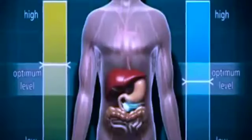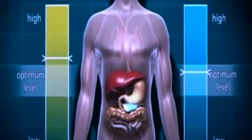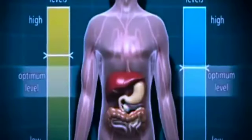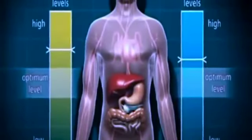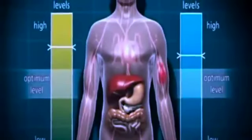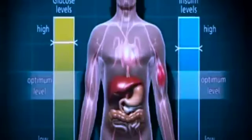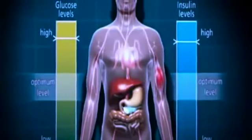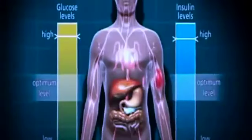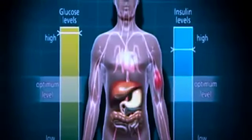In response to this, the pancreas produces even more insulin. So the blood glucose levels continue to rise and the insulin levels continue to rise. This situation is further complicated by the cells, who are desperate for energy, sending out emergency signals to the liver to release stored glucose. The blood glucose level goes up and up, and the pancreas produces more and more insulin until it can't cope anymore and eventually it wears out.